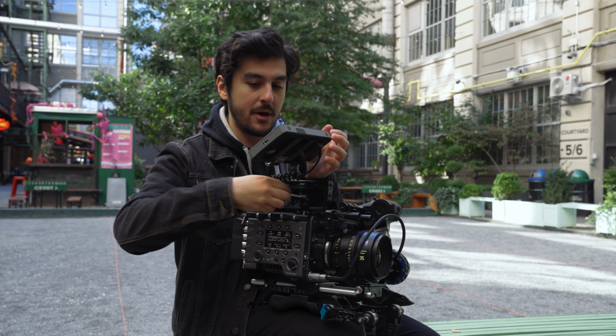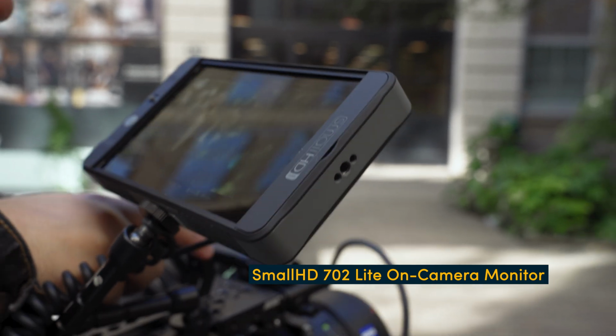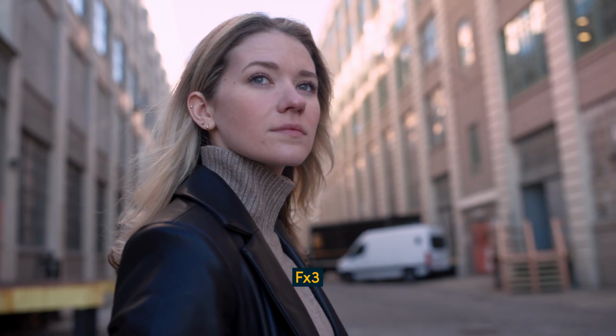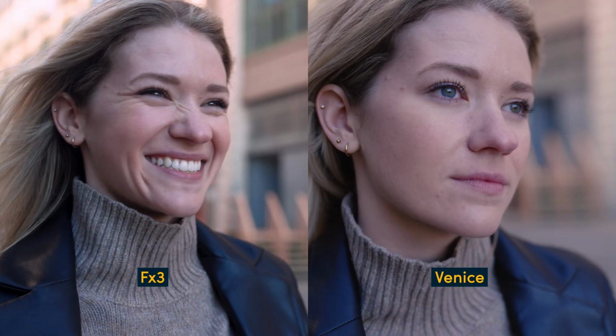I also really love this monitor. This Small HD 702 is really nice, so shout out to Small HD for doing a great job. When shooting handheld, honestly it was easier with the FX3 just because it's lighter. But generally, the internal stabilization on both cameras was a huge help and pretty impressive.